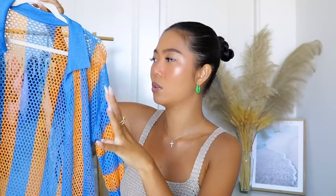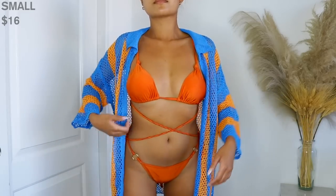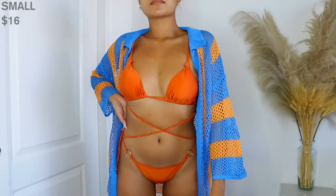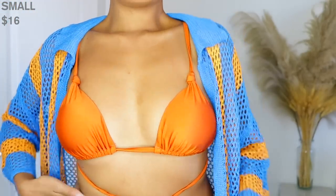Speaking of bikini cover-ups, I picked up this blue and orange one, and I typically don't go for really bold combo colors like this one, but honestly, I just wanted to try it myself. It is this completely see-through crocheted bikini cover-up, and it's basically like a little blouse. It doesn't button or zip, it's just open, like a little cardigan, I guess.